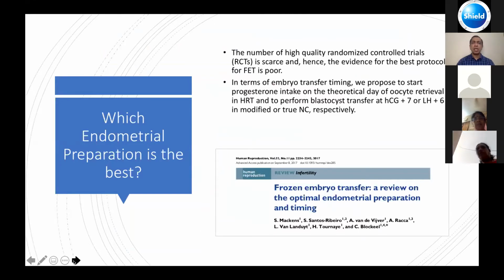So which endometrial preparation is best? The number of high quality randomized control trials is not so many, hence the evidence for the best protocol for FET is not that supportive. In terms of embryo transfer timing, we propose to start progesterone intake on the theoretical day of oocyte retrieval in HRT and to perform blastocyst transfer at HCG plus 7 or LH plus 6 in modified or true natural cycles. And that will be then two natural cycles, which you can do respectively.